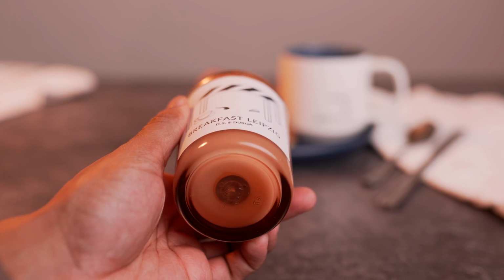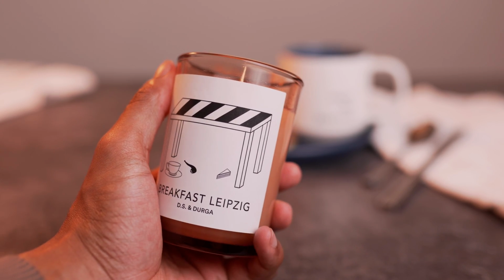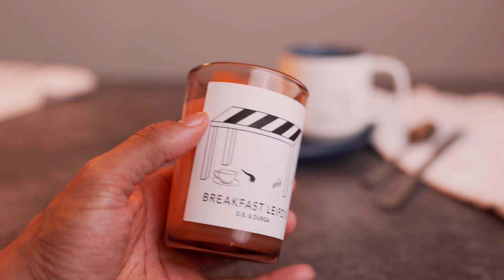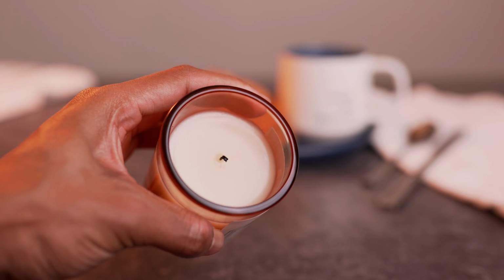Anyways, I didn't realize I already had a few gourmands in the collection, including Breakfast Leipzig. I did need a fresh one, so I recently picked one up. It looks like I'm off to a good start with gourmands because this scent is surprisingly good. Let me give you the synopsis to really understand the idea behind this scent and why it was created before we get into the notes.